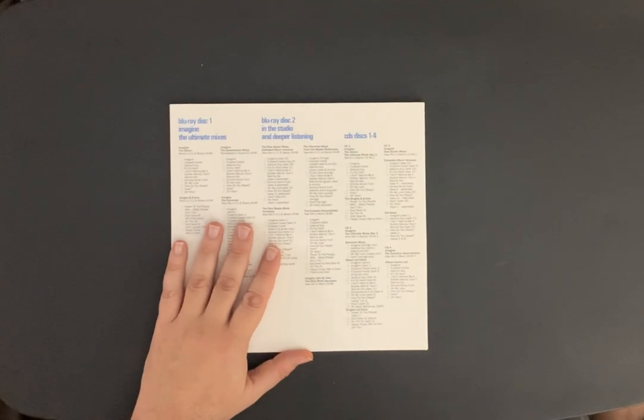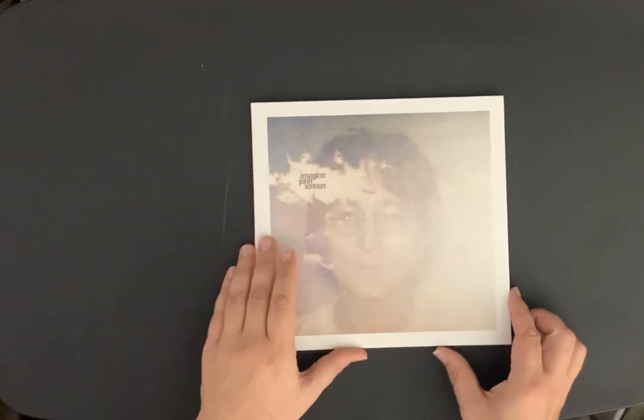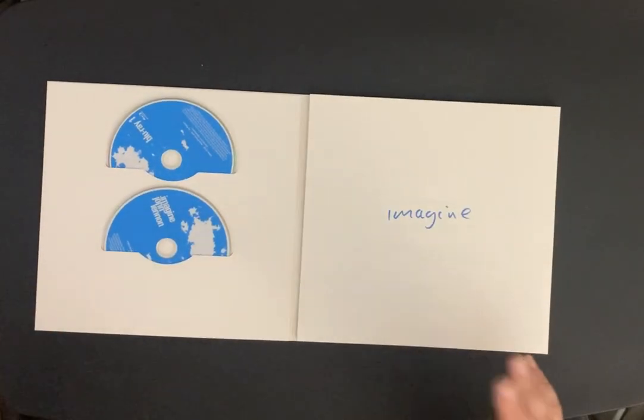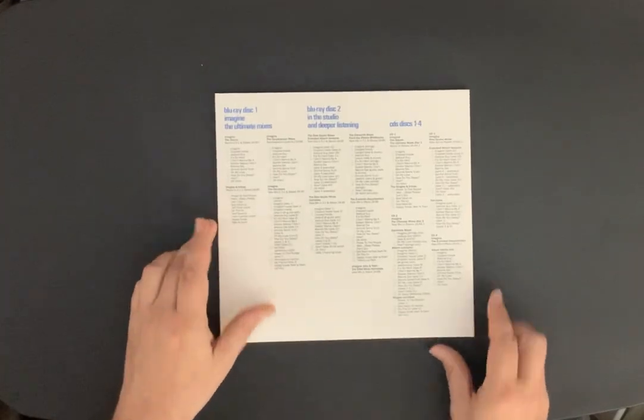Okay, then it gets a little bit crazier now. The CDs and two Blu-ray discs come in this little folder. You get the two Blu-rays here, and you get the four CDs here. I'll try to keep this short and to the point so you know what you're going to get if you buy it.